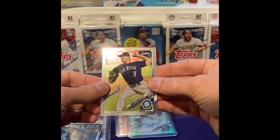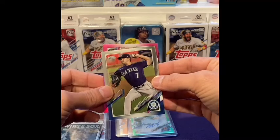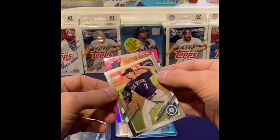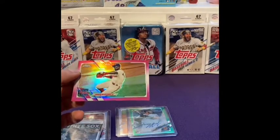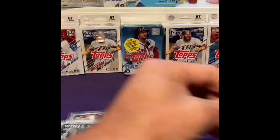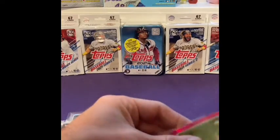All right, this is... I don't know which... Upside down. Phillies landscape? Who's a Phillies landscape? McCutchen? Andrew McCutchen. Numbered to 399. Okay, I'll take that. Not bad. He's a Brewer now. This is a pretty good box.